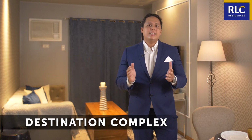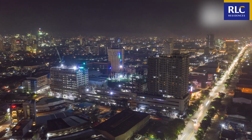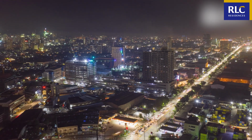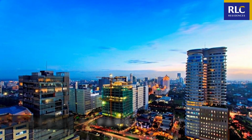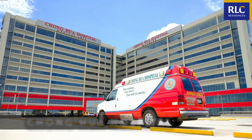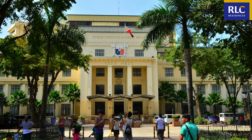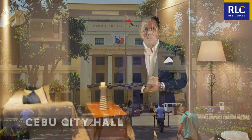Location is one of the major reasons when looking for a home, because this means convenience and comfort. This standout property is within Cebu's emerging district that provides easy access to major thoroughfares. Add to that, the multiple commercial centers and business district, churches, hospitals, educational and government institutions that are in less than 5 kilometer distance from this impressive property.